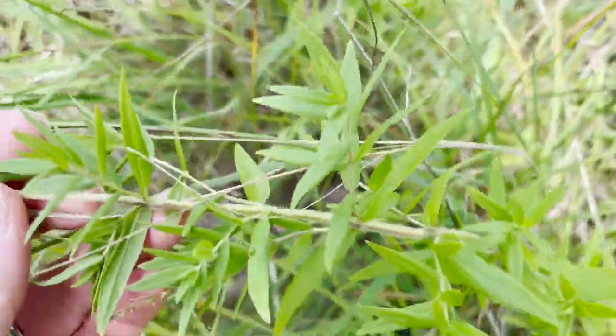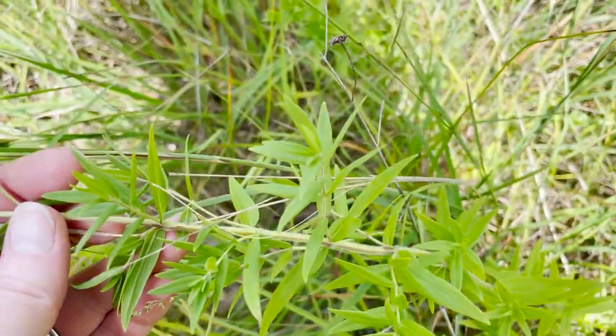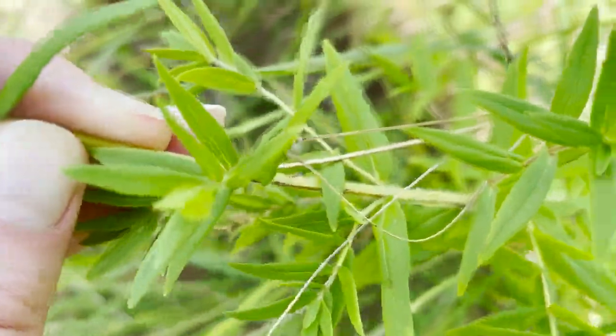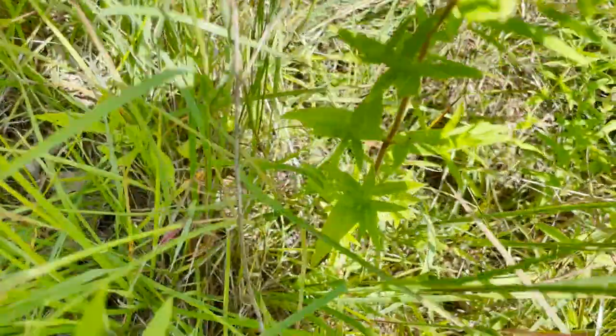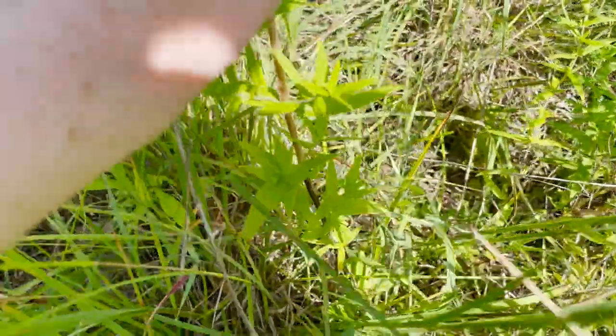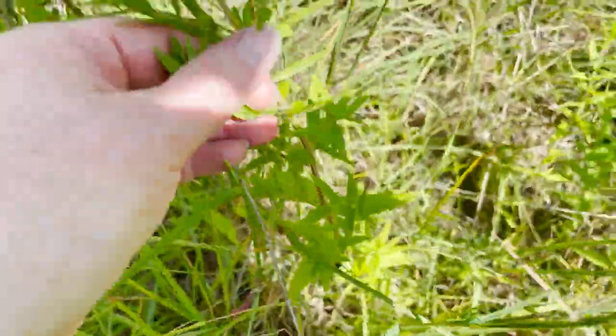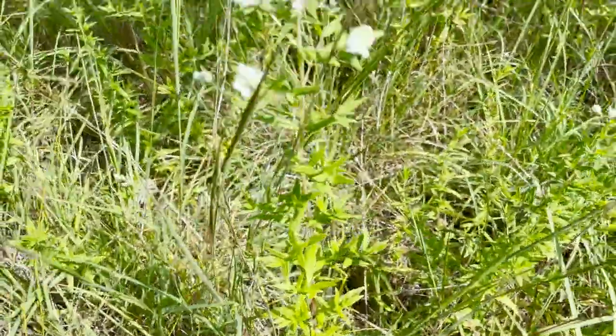Common has white hairs along the ridges of that square stem. And rarely there are a few scattered hairs on the sides of the stem, whereas slender has a hairless stem, so no hairs on the corners of the stem.